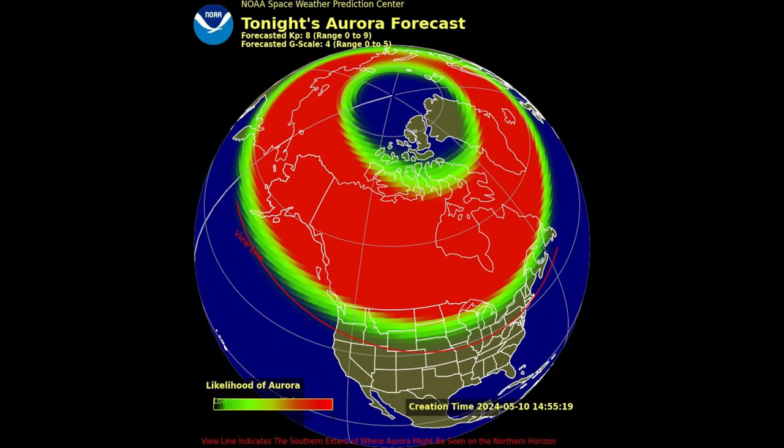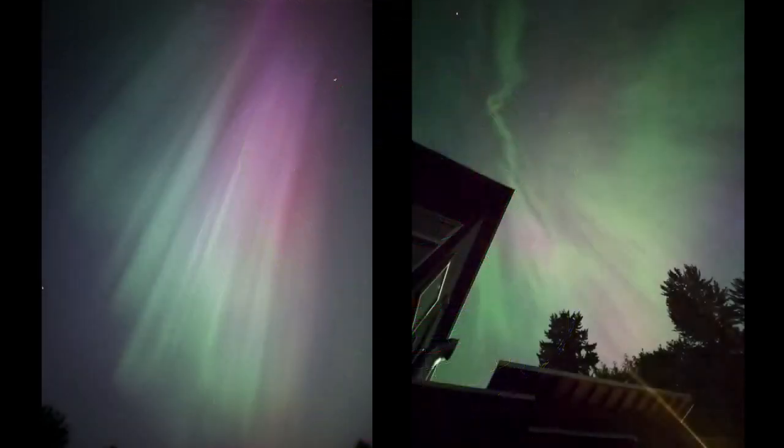And I took the following photos in Seattle. These were taken with my mobile phone camera, quite spectacular. But to the naked eye, it looked more like this. There's just a faint hint of color, because in low light, humans see mostly shades of gray. For more on this, see my video on color perception.